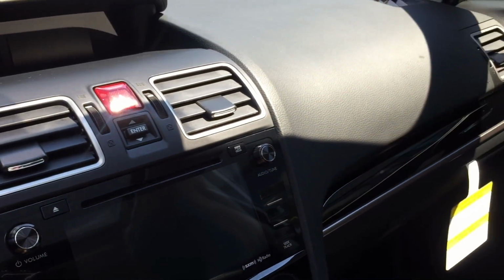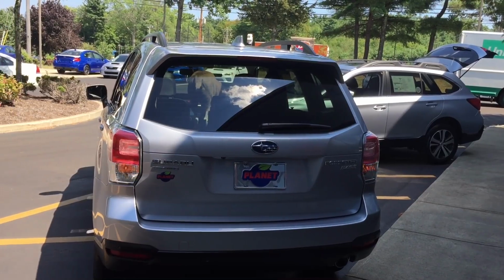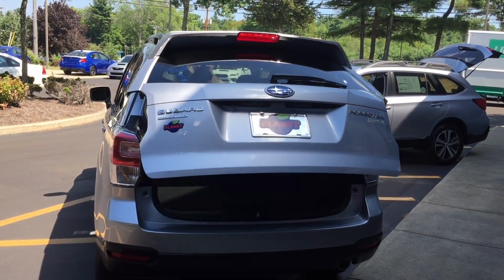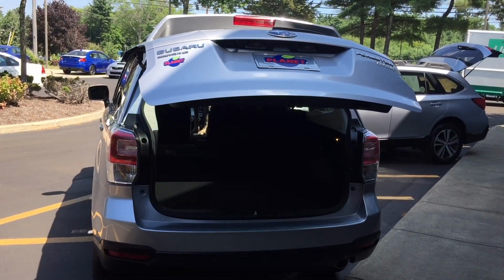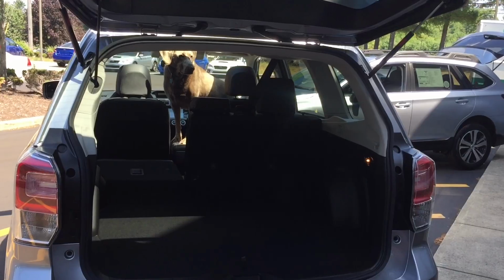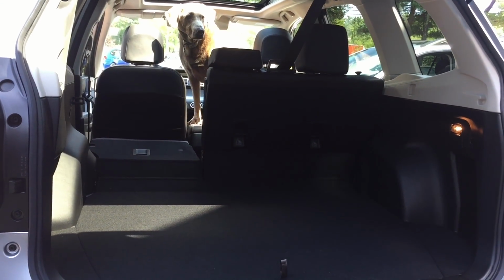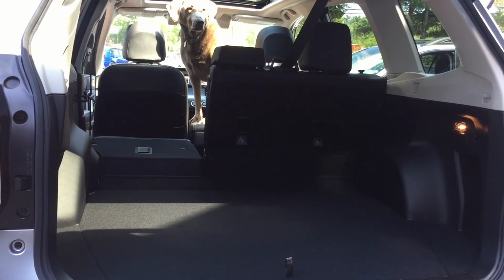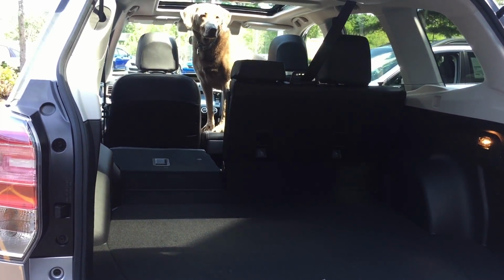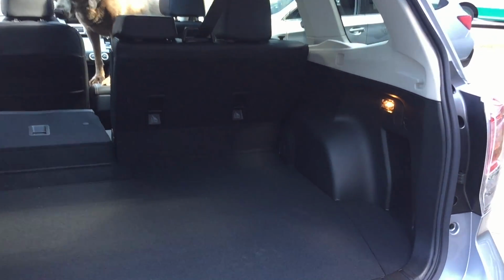So next, let's take a look at the cargo areas. First, we'll take a look at the Forester cargo area. Both cars have optional power rear gates. And you can see that if you're going to be transporting a dog, that extra 2 inches of height helps a lot in the Forester. You can get about the same number of ping pong balls in either car, but you get them in height in the Forester, whereas you get them in length in the Outback.